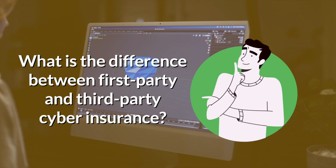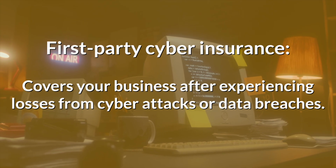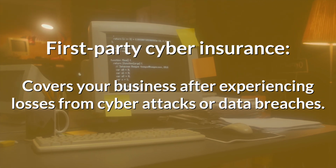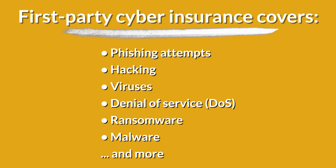What is the difference between first-party and third-party cyber insurance? Cyber exposures can largely be broken down into first-party and third-party risks, which require their own types of protection for businesses to be fully covered. First-party cyber coverage will cover your business after experiencing losses from cyber attacks or data breaches. This includes the malicious actions we mentioned before, like phishing, hacking, viruses, denial of service, ransomware, malware, and more.